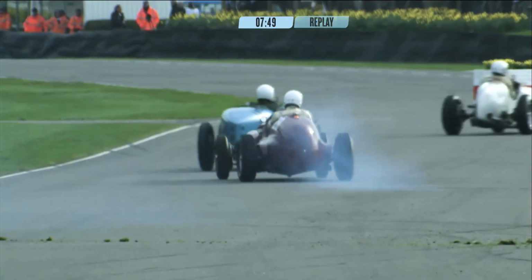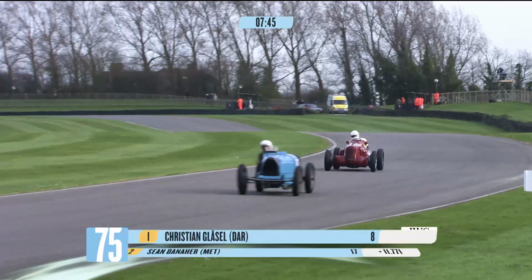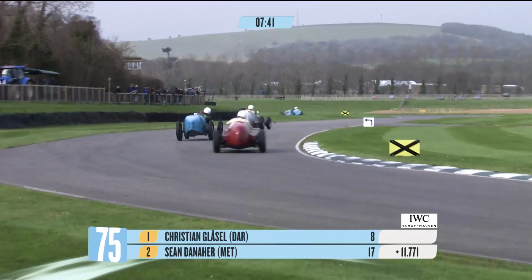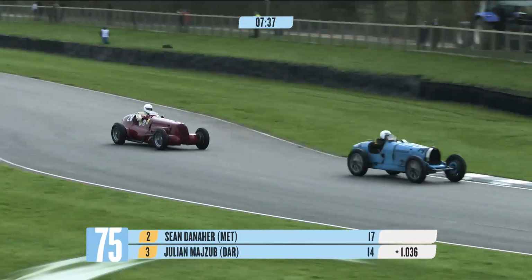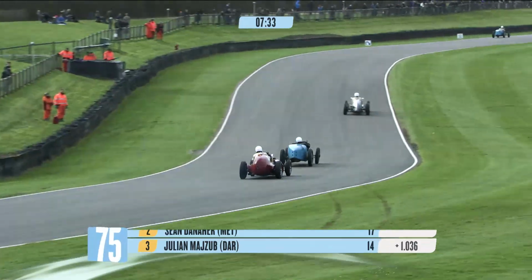Well, with at the time just 8 minutes remaining on the clock, there was every possibility that he could get close towards Christian Glazer, but now that's really presented the victory for the driver who's out front at the moment. His gap was 6 seconds or so last time around. It's now 11.8 seconds over Sean Danaher, who's now in 2nd place.